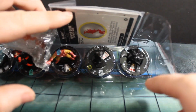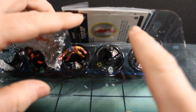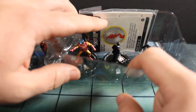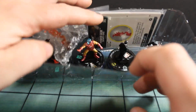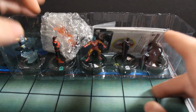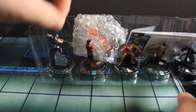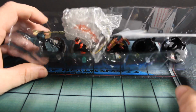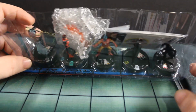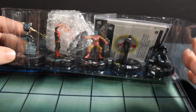Black Panther. This is the common version that's actually White Tiger. Shield Diplomat. These guys are really good. Definitely get a couple of those if you're able to. Then we've got an Iron Man. This guy's actually not too bad. Black Ant and Namor with the Power Gem. So we've already seen this in another unboxing, so we're not going to take a closer look at that one. But actually, if I was playing sealed, this wouldn't be a bad booster, so I'm happy about that one.